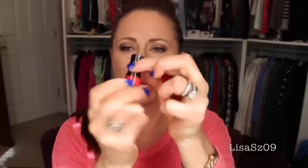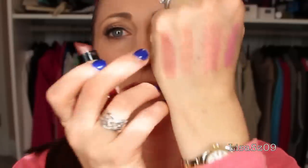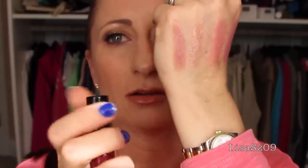All right, let's see here. This is another one of the limited edition ones, the Real Treasure is the color. It's the holiday collection. Oh, I really liked Real Treasure. I remember this one. Really, really pretty color right there. I remember liking that one. I used to grab for that one frequently.